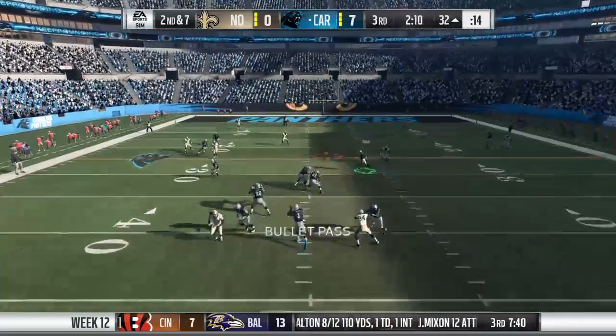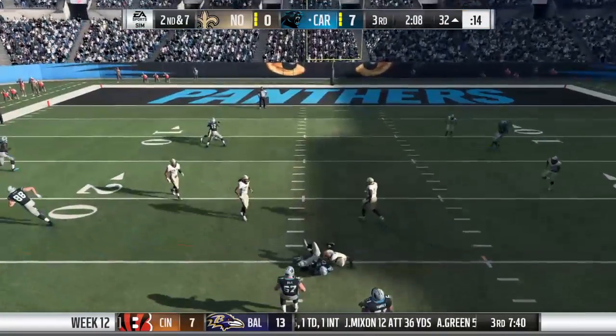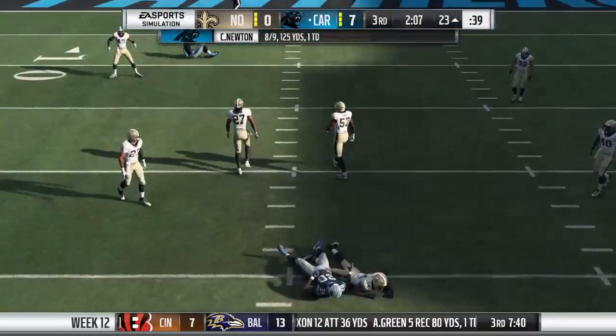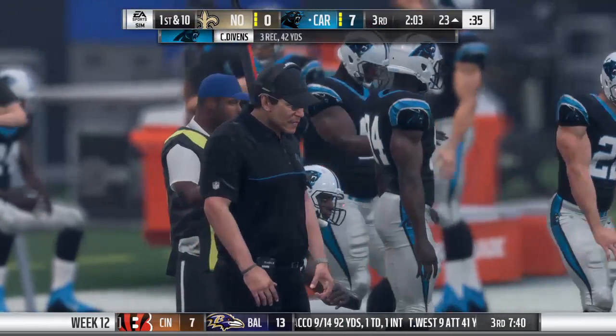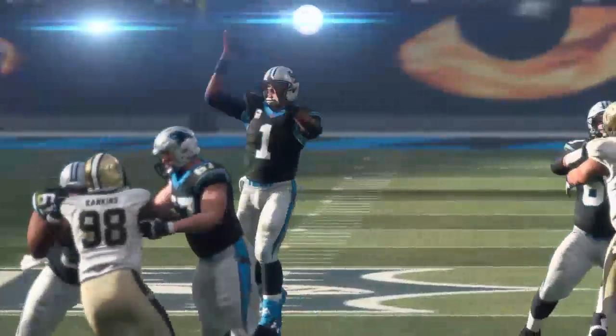Here's Newton now on 2nd down. He's going to flip one out here to his running back, and he'll go down here right around the 23-yard line. It's a 9-yard gain, and it keeps the drive moving.